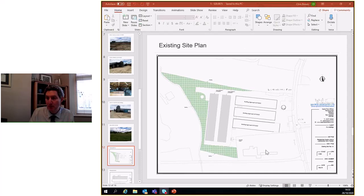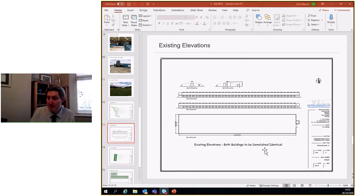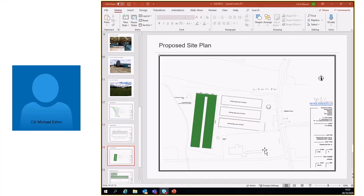So this is the existing site plan. This follows the approved scheme in August 2018, which was for the demolition of the 9 previous buildings and replacement with 3 modern buildings, as you can see in the slide there. These are the existing elevations of the two buildings to be demolished. Both buildings are identical. The proposed plan I'll show now with the proposed buildings in green.